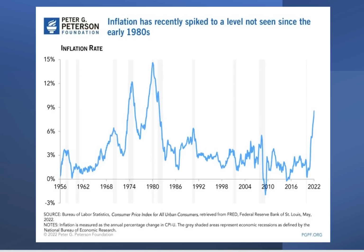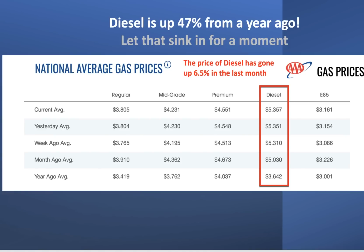Now, again, look at the cost of fuel at the pumps. This is a recent chart from the AAA, and you can see that diesel costs are still going up. When you put this in perspective, what does that mean? Diesel is up 47% from a year ago. Let that sink in. 47%. How does that compare to a 7.7% CPI? That's not reality. We all see the reality every time we go fill up our tanks.